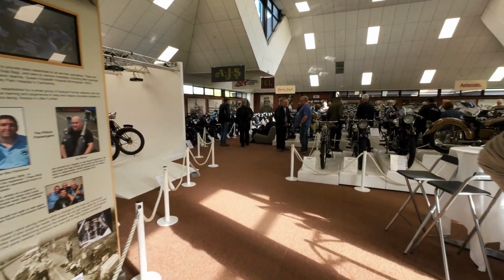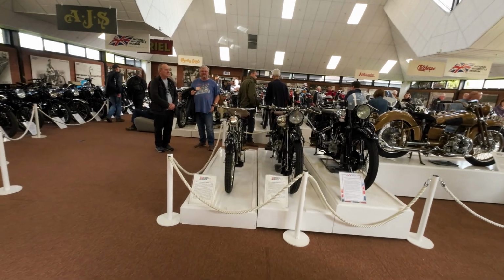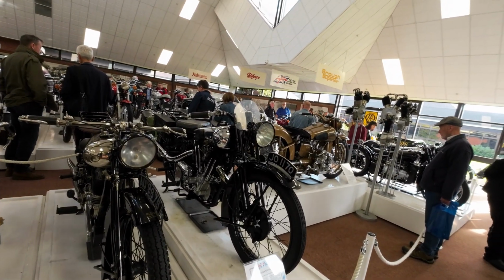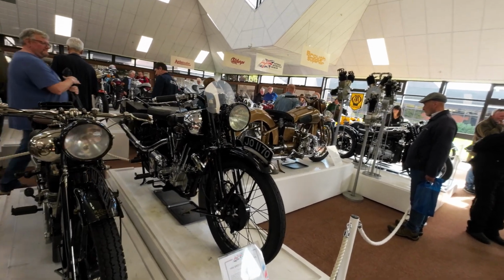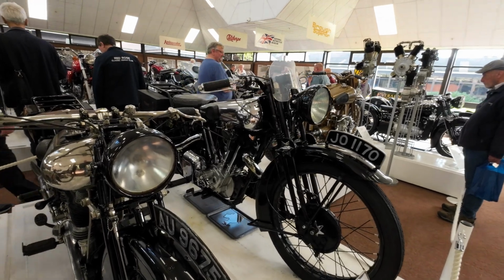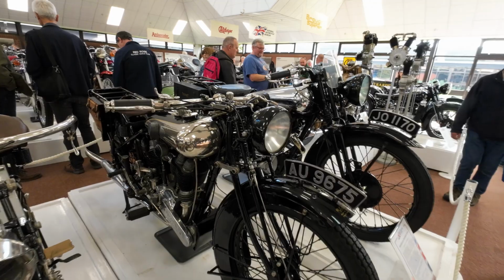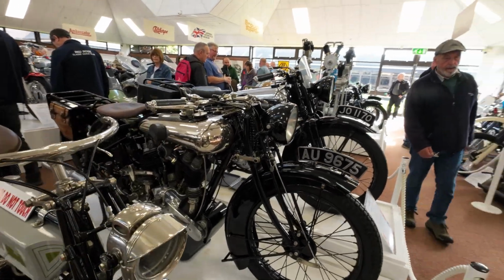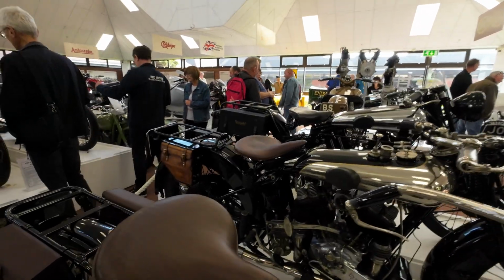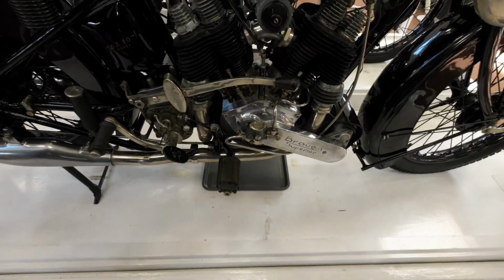Now, we've got over here some Brough Superiors. They look so much nicer than the modern Brough Superiors, don't they? Something special. I just don't get the modern ones. I'm sorry, but these are gorgeous. I think the museum's got a special deal on baking trays. Every bike's got a baking tray underneath to catch the oil.